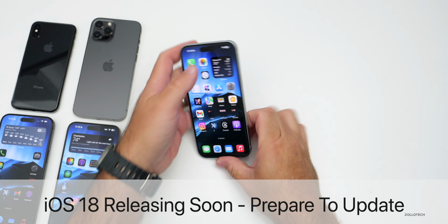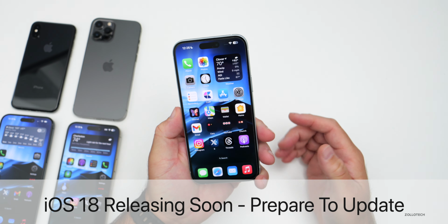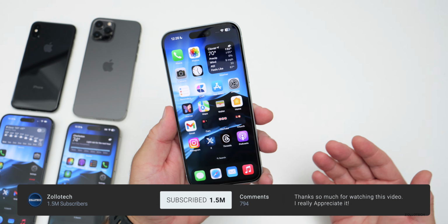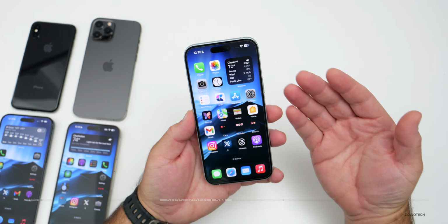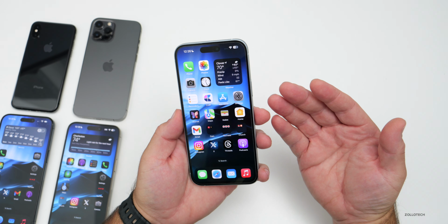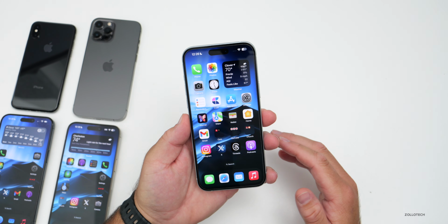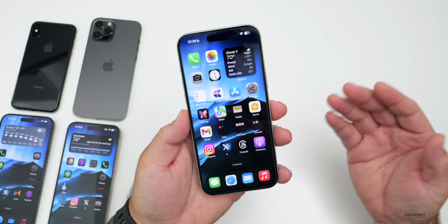Hi everyone, Aaron here for Zollotech, and iOS 18 is about a day away or so, or maybe out by the time you're watching this video. But I wanted to prepare you to update if you're updating from iOS 17, iOS 16, or maybe even iOS 18 betas. So I thought I'd walk you through the steps for peace of mind to prepare to update.